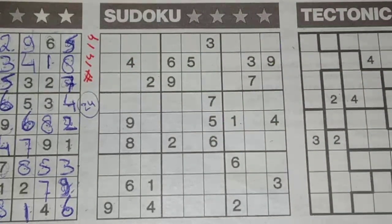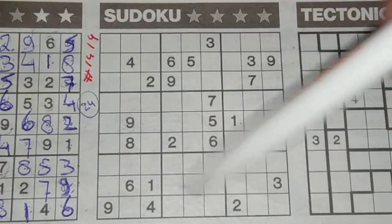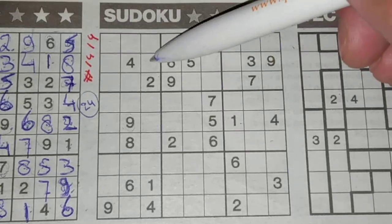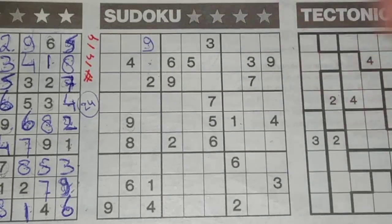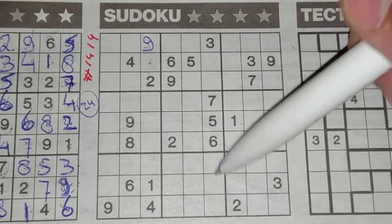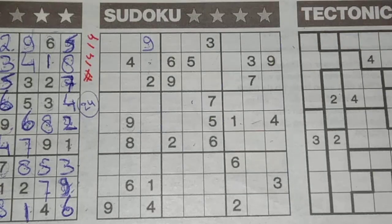Alright, so let's get started. 9 in this column, 9 in the second column. So the column next, the third column, the only two places for the 9 should be here. Oh, there we see here 9, no 9 there. 9 should be there.